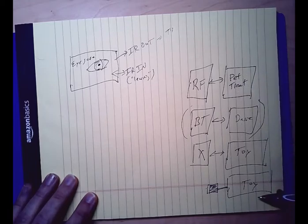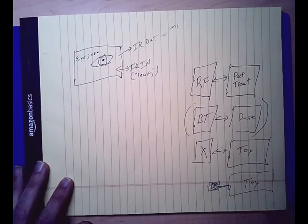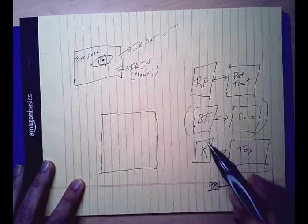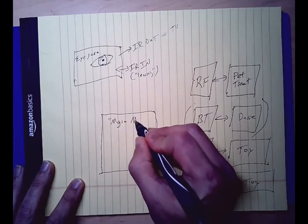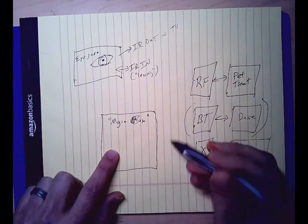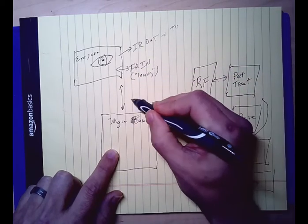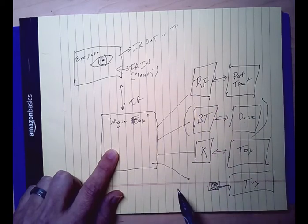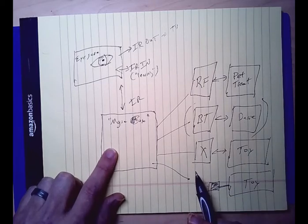My question to you is, has some sort of magic box already been developed? Lacking a better term, I've been calling this the magic box. Has such a device been developed that will provide the interface between this IR world and these other worlds? That's my big question. Is such a thing already done or already being worked on? Because I don't want to recreate the wheel if I don't have to.